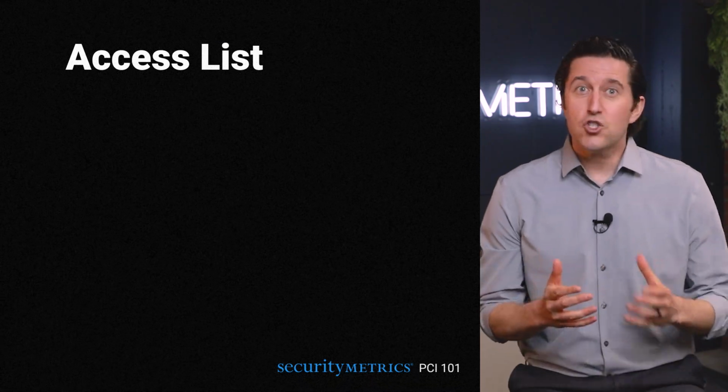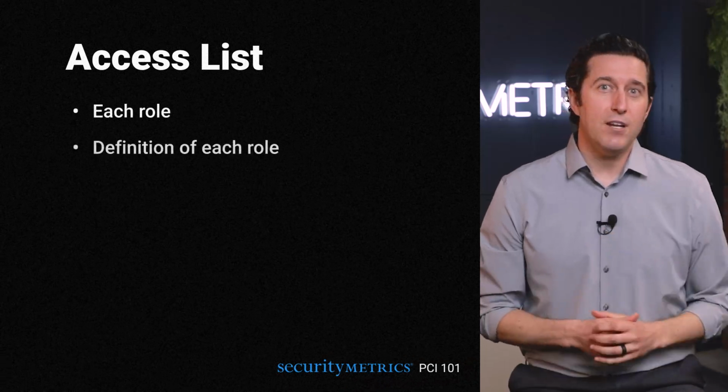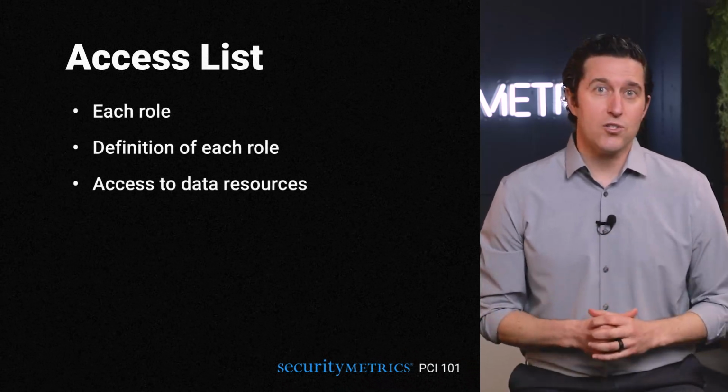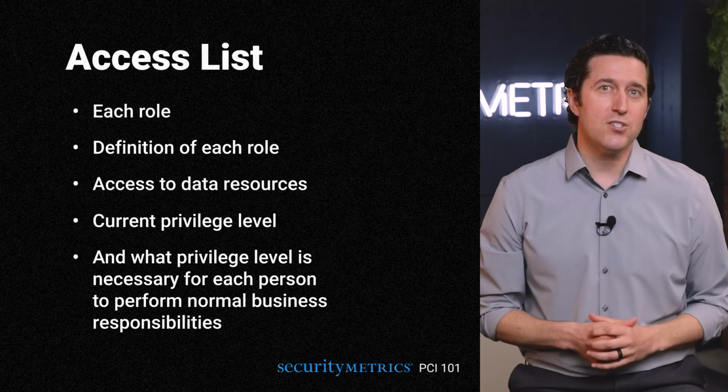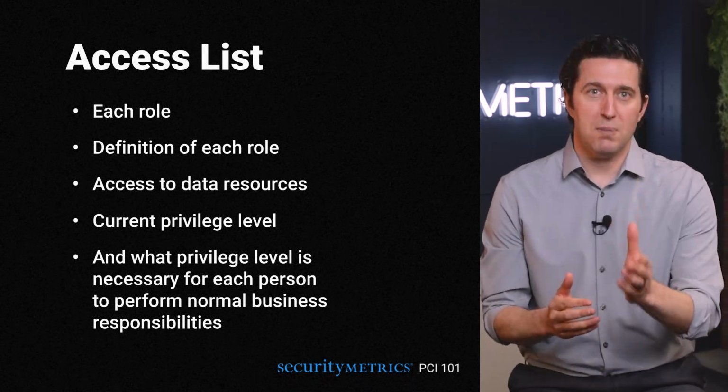The more people who have access to cardholder data, the more risk there is that a user's account will be used maliciously and compromised. Start by implementing a role-based access control system, which only grants access to card data and systems to individuals and groups on a need-to-know basis. Make sure to regularly define and update roles with access to the card data environment. This access list should include each role, definition of each role, access to data resources, current privilege level, and what privilege level is necessary for each person to perform normal business responsibilities.